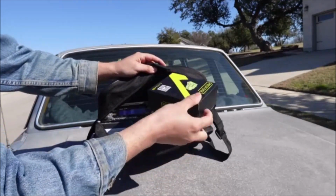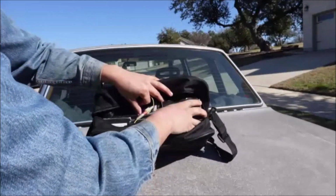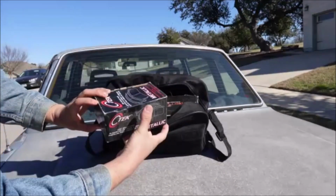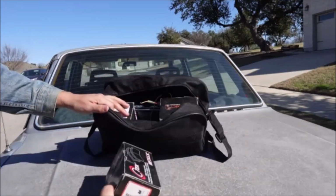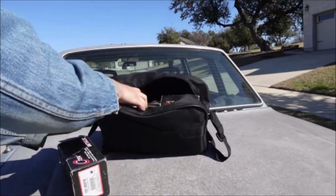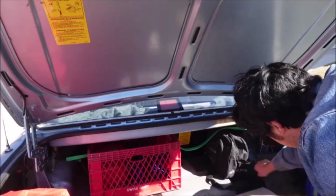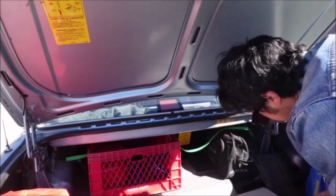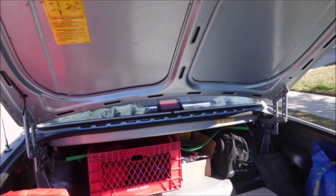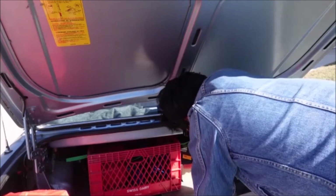These are LED headlights. Don't get those. They're not good. That is a fuel pump. And these are some brake pads. Like I said before, not everything actually lives in here. But since this car is trading hands soon, I figure I might as well just keep it all in one place. Just goes to show how much can really fit back here.